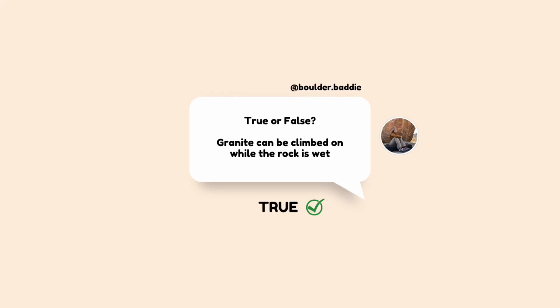Granite is my personal favorite type of rock to climb on because of how sturdy and also how sharp it is. However, it can be quite abrasive on the skin, and it takes a bit of time to build resiliency to it. Granite can also be climbed on while it is raining or while the rock is wet.